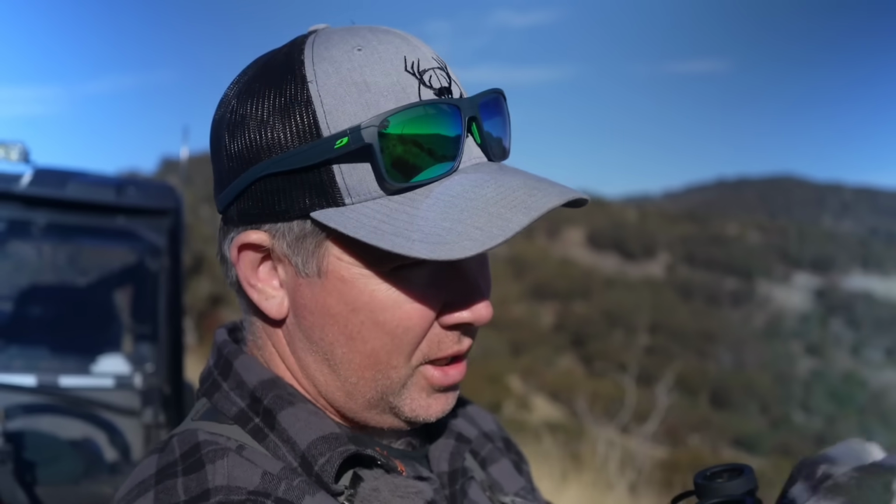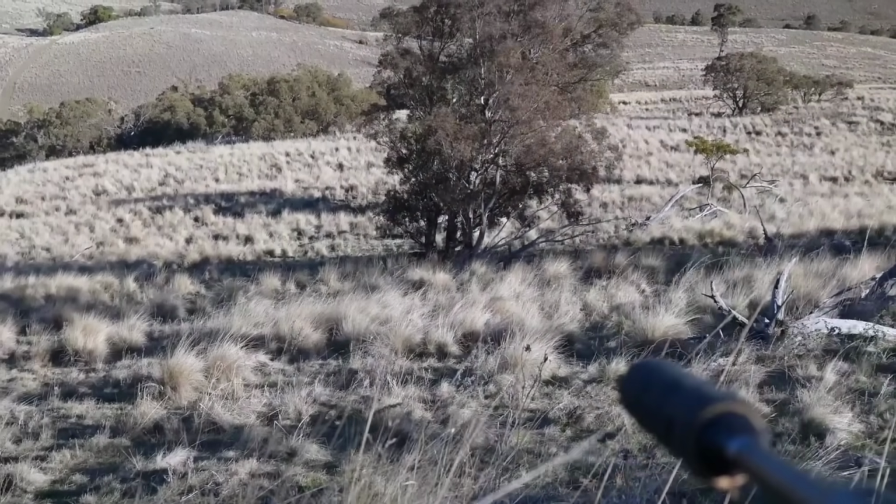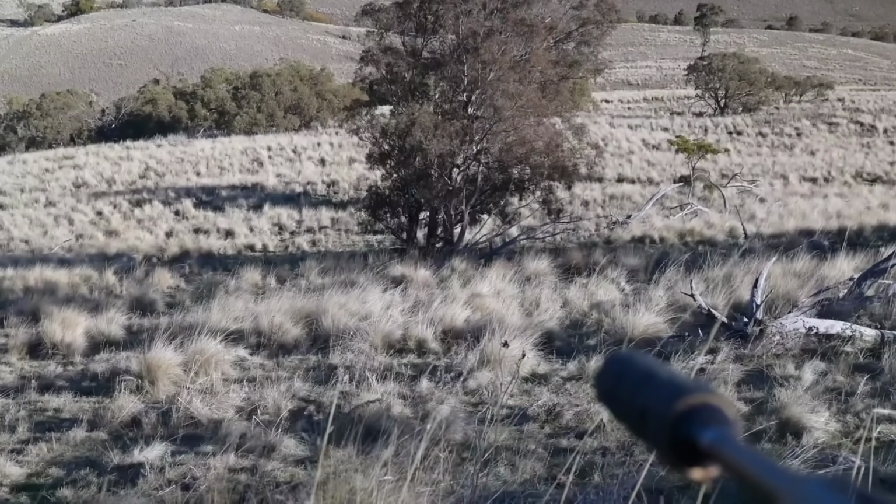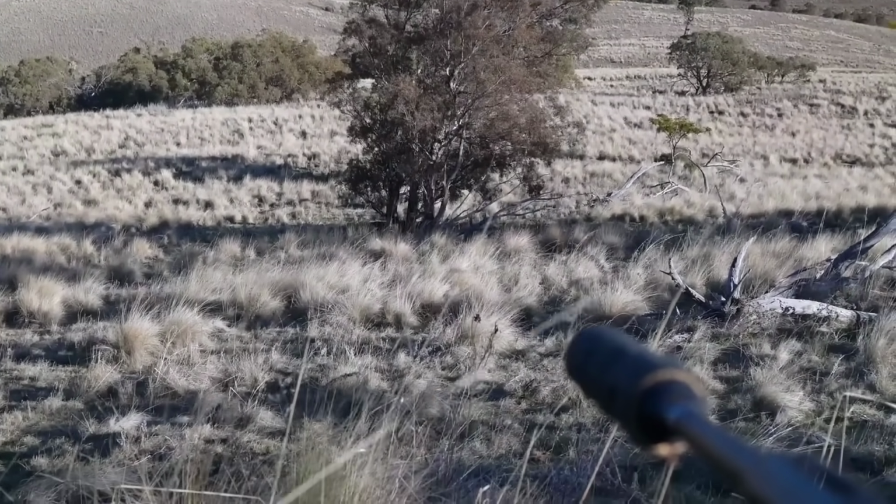We can see a couple of pigs down here. We've just got to try and find out if we can actually get near them or not. They're not in the best spot, but we'll see how we go. I've got these pigs down in this timber here. I'm just trying to get them in the clear a little bit, but they keep going back behind the trees, so I might have to make do with what I've got.